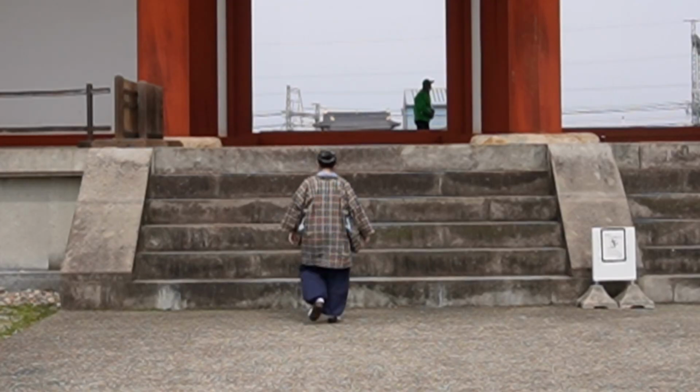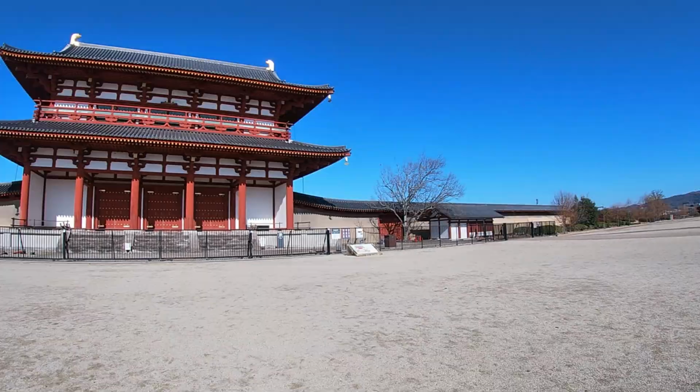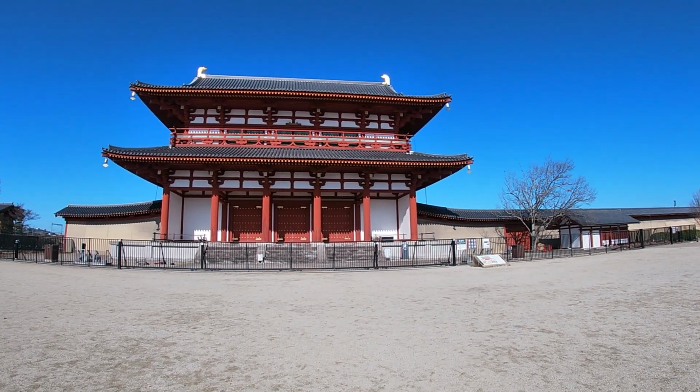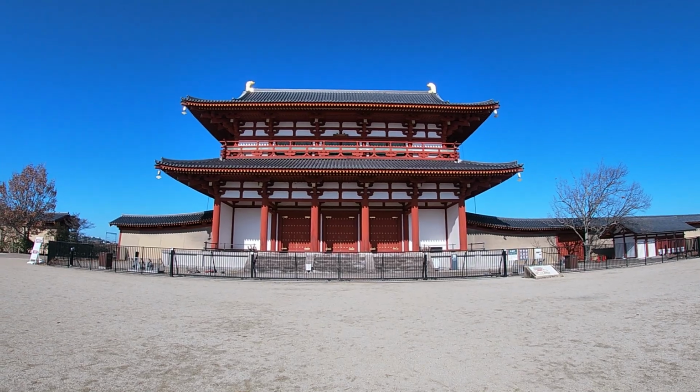Here we walk up to Suzaku-mon. This is Heijo Palace's Suzaku-mon. Guards would be placed here to keep the uninvited from coming in. Now, back when Heijo-kyo was a palace, common people wouldn't be able to go past this point. But since it's the modern day, I can go, so let's go inside.